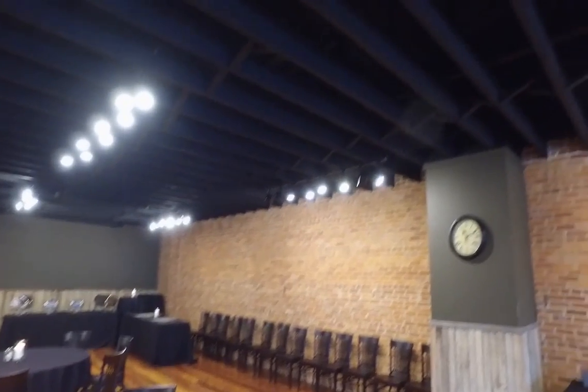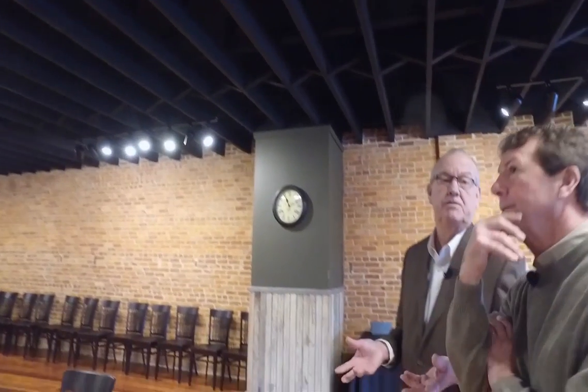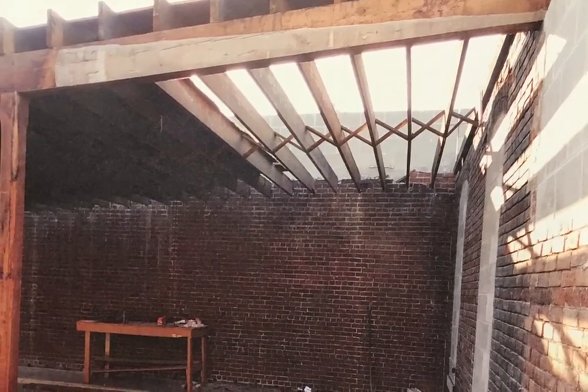And then once you're up there, you have a lot of other work to do too, don't you? To bring it up to modern code, you're talking about. That's right. That was the real challenge here, to take an older building and bring it up to code today. So we have fire suppression, fire sprinklers above this ceiling that you're seeing here, that brings this part up to code. And we have a good picture here that shows what you were dealing with.